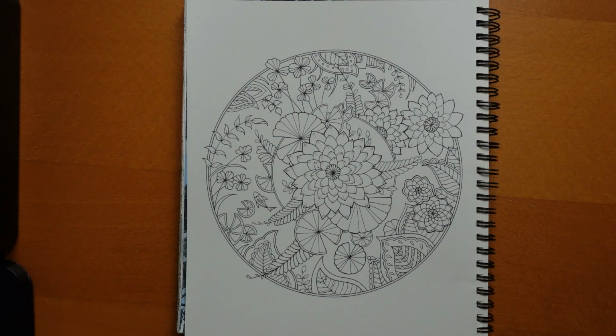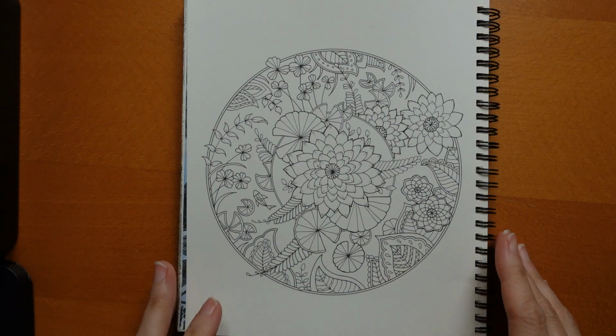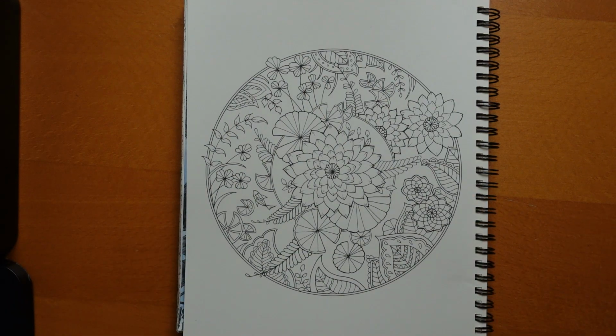We have a very cute picture today in our Johanna Basford weekly planner. This is from World of Flowers, so if you haven't done that one in your book and you haven't got the planner, then you can colour along. I really like this one. It's our sort of water lily lake, so it's going to be fun.